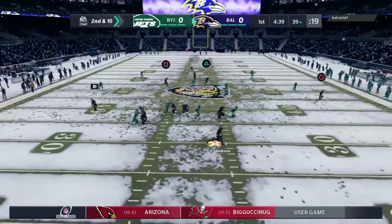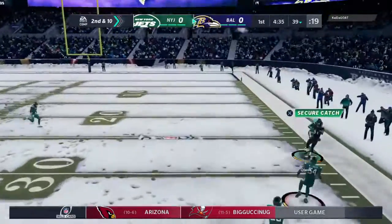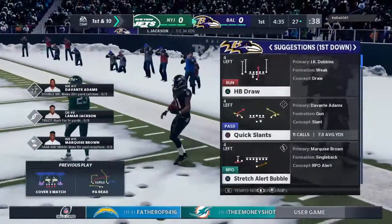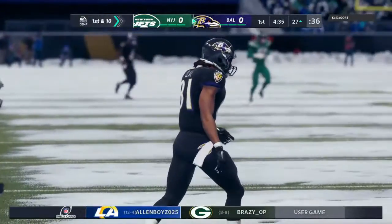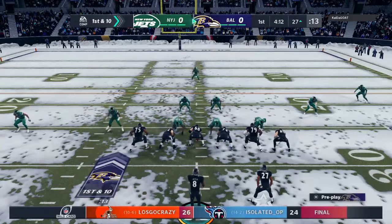The 39-yard line. Eluding the pressure right. On the run, he'll let it go deep. Right, and that's caught inside the 30. And he is out of bounds, but not before he's inside the 30. They'll get 34 yards there. 1st and 10 at the 27-yard line.